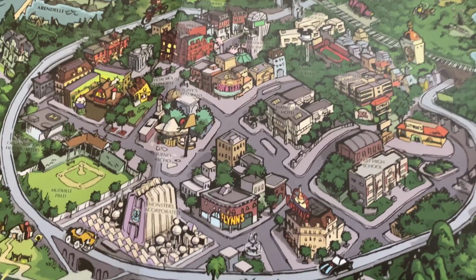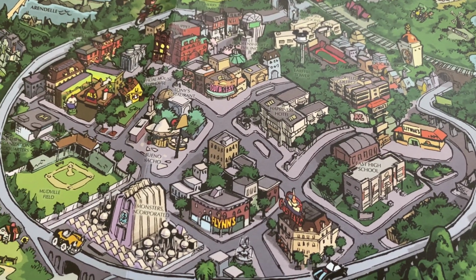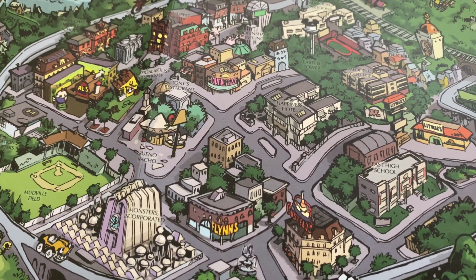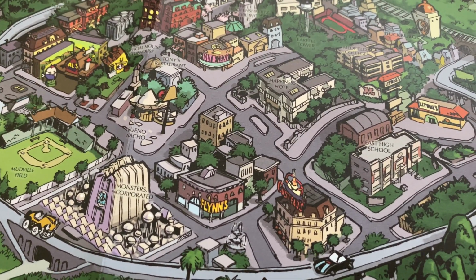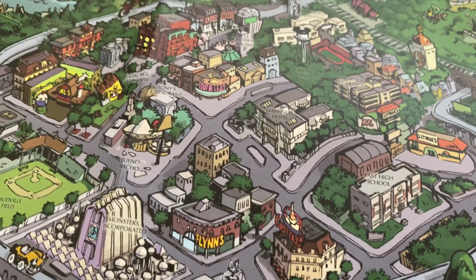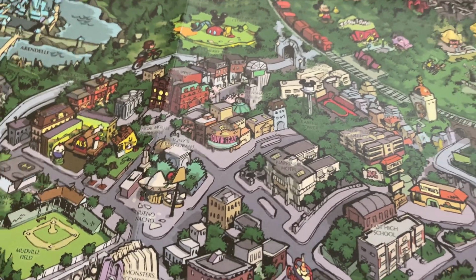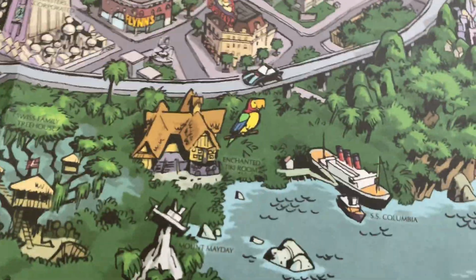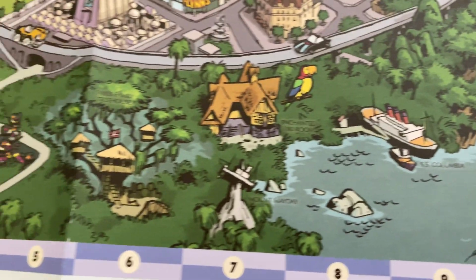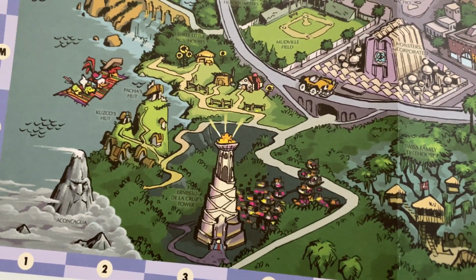Then you have a city that has Flynn's Arcade, Al's Toy Barn, Mudville Field from Meet the Robinsons, East High for High School Musical. This is really neat. This is definitely going to be framed and put up on my wall.